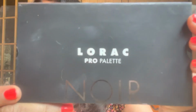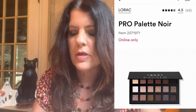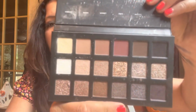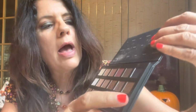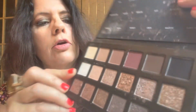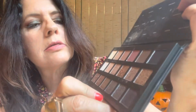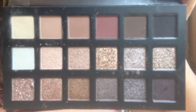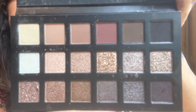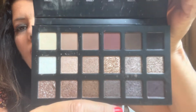And the last one, I think that's it, guys. Yeah, I did want to mention, this is the LORAC Pro Palette Noir. This is available over at Ulta, and this is a beautiful, beautiful brown palette. You do have a nice black in here for your liner. You've got your white in here for your highlights. It does have a nice kind of bricky red color, and it has some beautiful grays, and this is a beautiful palette. It's $39. You can get it at the Ulta website, and it's just great for fall.